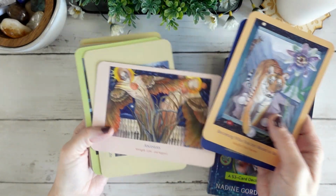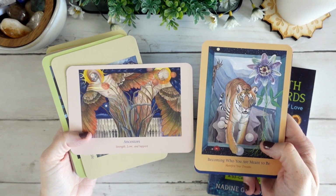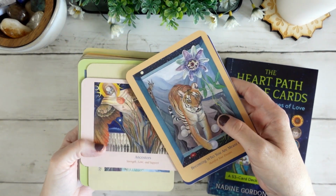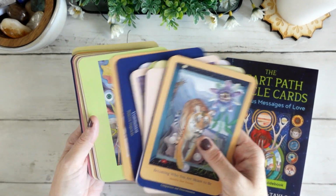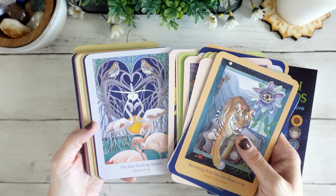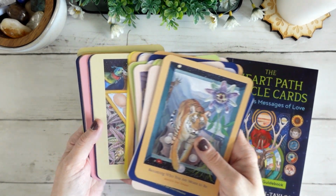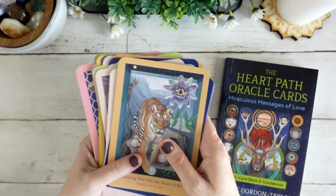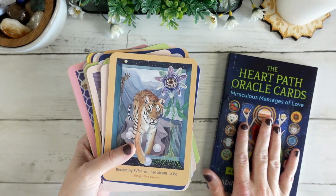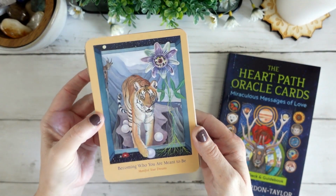I'm a little bit unsure about how I feel about some of the cards being horizontal and some of them being vertical, but we'll see how that plays out. I feel like this is a deck that is meant to be worked with very intentionally, very mindfully. I feel like there is a lot going on in each of these cards, and so I'm really excited to dig into the guidebook and see what's going on there, because I think that is really going to be key to working with this deck.